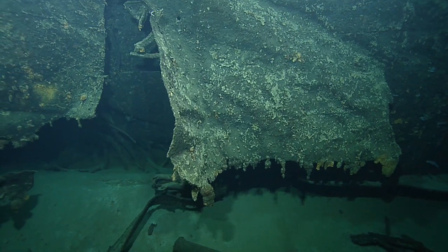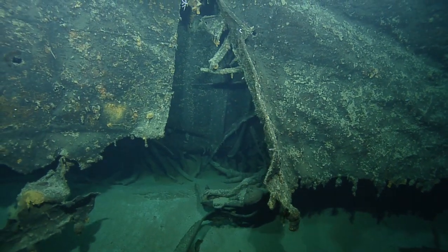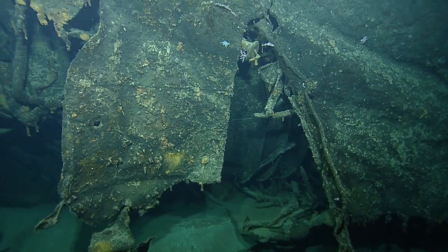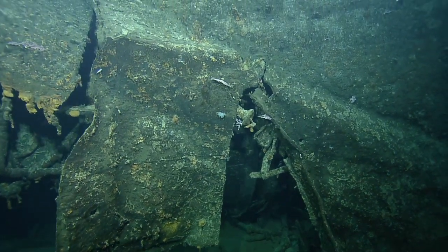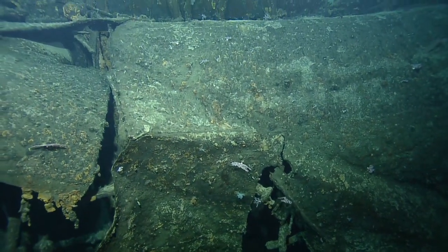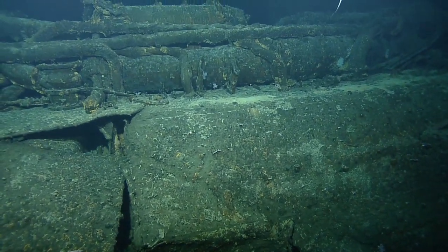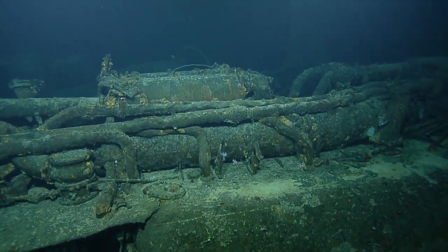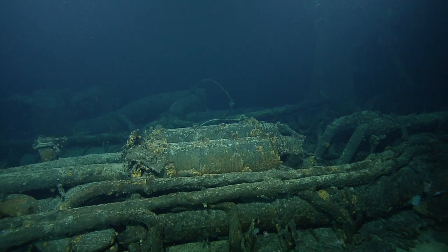So looking at the rate of deterioration, this has been under for 77 years. It's remarkable, quite impressive that it's still completely recognizable and not overgrown at all in organic matter. Yeah, a lot less of the corals than we saw on the 201. Yeah. So far.